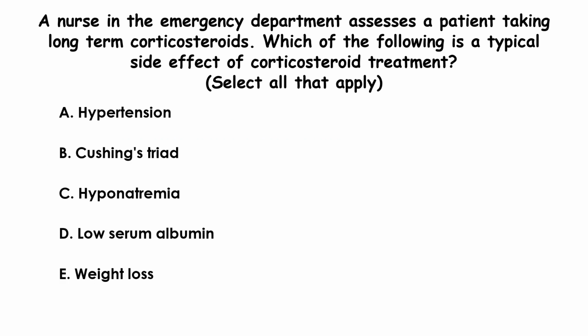Question 10. A nurse in the emergency department assesses a patient taking long-term corticosteroids. Which of the following is a typical side effect of corticosteroid treatment? Option A. Hypertension. Option B. Cushing's triad. Option C. Hyponatremia. Option D. A low serum albumin. Option E. Weight loss. The correct answers are options A and B and D.